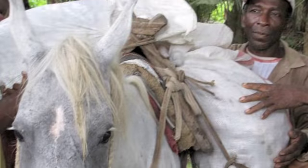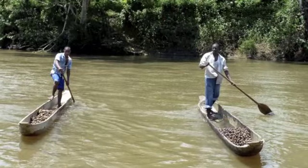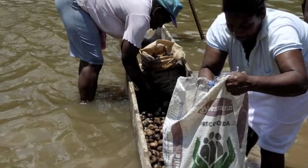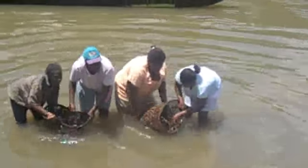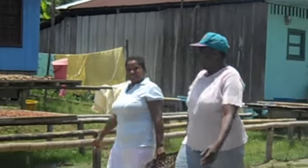In the production process, the nuts fall to the ground. They have a very hard exterior shell on them. A lot of times these are gathered up, brought to a central depot where they're washed, a lot of times in rivers and in water to clean any excess dirt off. Afterwards, they're dried out in the sun where they can further dry the interior of the Tagua, where it becomes extremely hard and white.